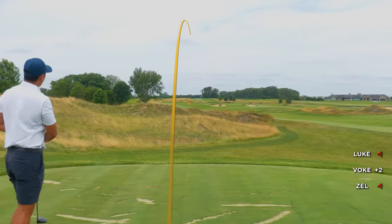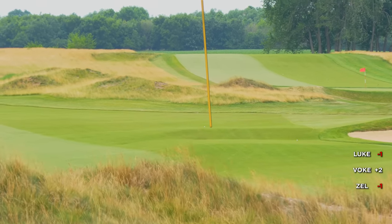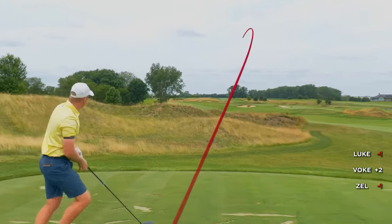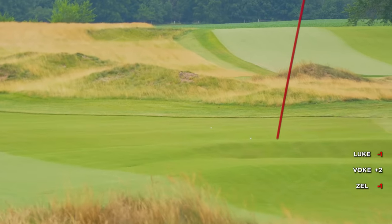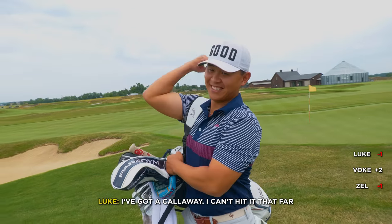That's great. Get up that upslope. Oh, easy. Ah, easy. Should be good position. So we're making sound. Holy ball. Big boy. Callaway, baby. I got a Callaway. I can't hit it that far.